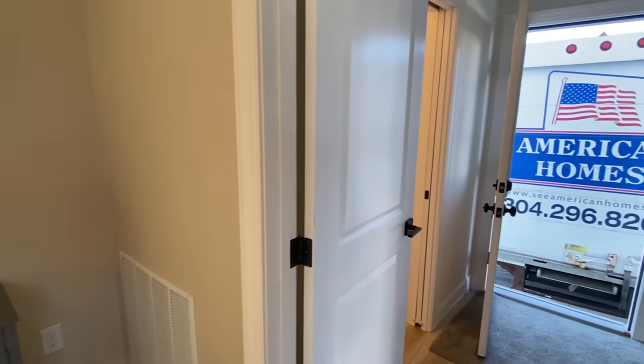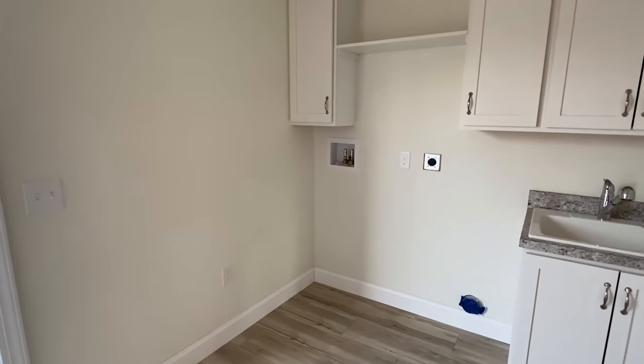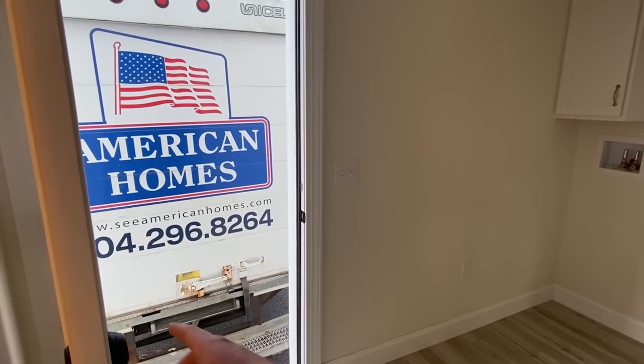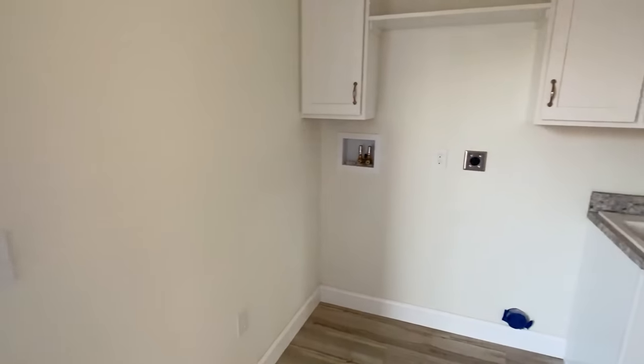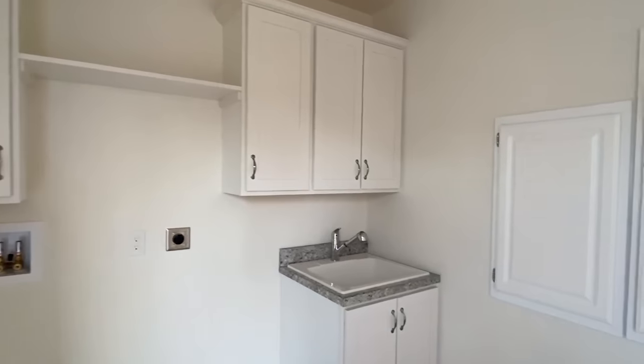Let's go into our utility room. This is where we're gonna have the half bath. There's the side door. I really don't think I showed you that truck was parked there that well, but we do have the side door there. We've got washer and dryer position there, cabinets, shelf, sink.